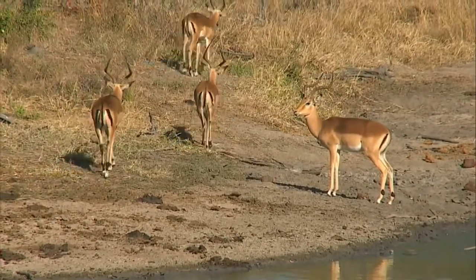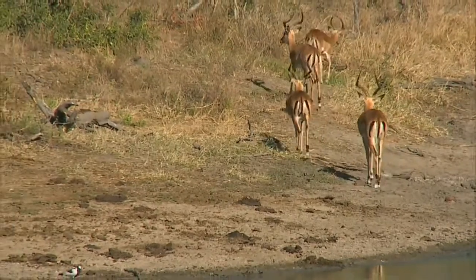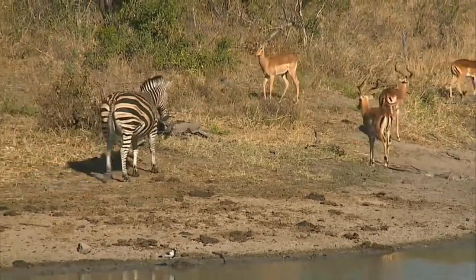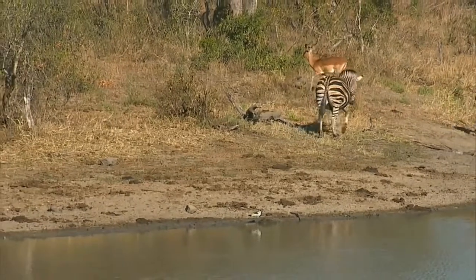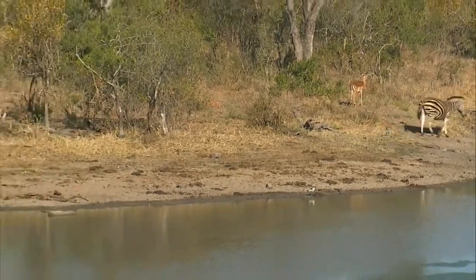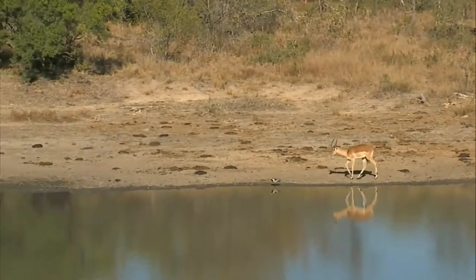Absolutely beautiful. They're not going to hang around here. They've all now finished their drink and are moving off to possibly better grazing and also areas where they feel safer. This essentially is a high-risk area for any of the herbivores. And there's just one or two more impala getting their last few sips in before I'm sure they too will follow the rest of this bachelor herd.